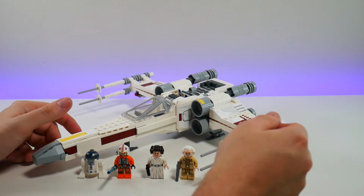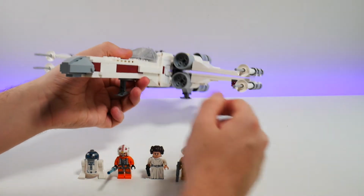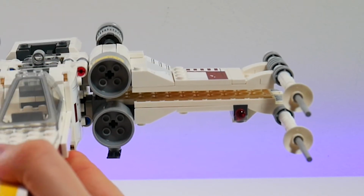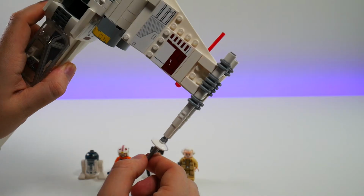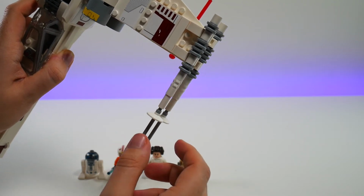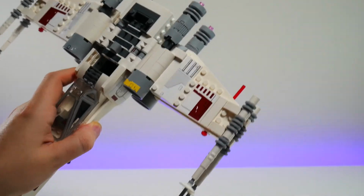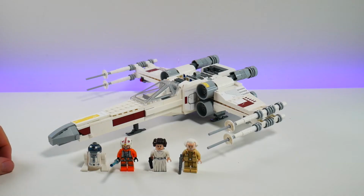Another small problem I have is with the wings. There are a few issues here. As you can see, they don't quite close up. There is a gap in the wings. And these bits here are a bit loose. There's a bit of gappage here. It's not tight, which, you know, isn't a deal breaker. But then if you shake the thing, they're going to rock around. Which, yeah. These are minor nitpicks.